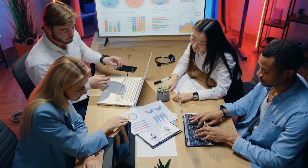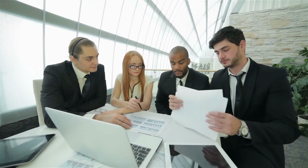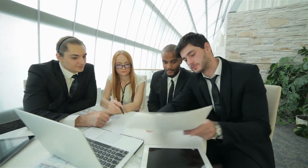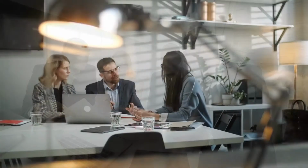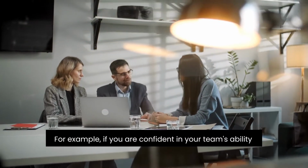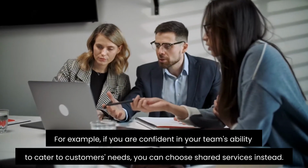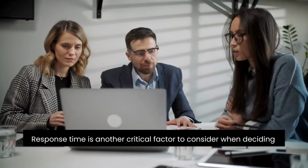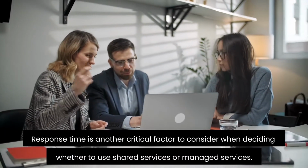It's also essential to consider the expertise of your team. A third-party provider can help you if you are struggling to meet your client's needs due to the gap in skills and experience within your team. For example, if you are confident in your team's ability to cater to customers' needs, you can choose shared services instead. Response time is another critical factor to consider when deciding whether to choose shared services or managed services.